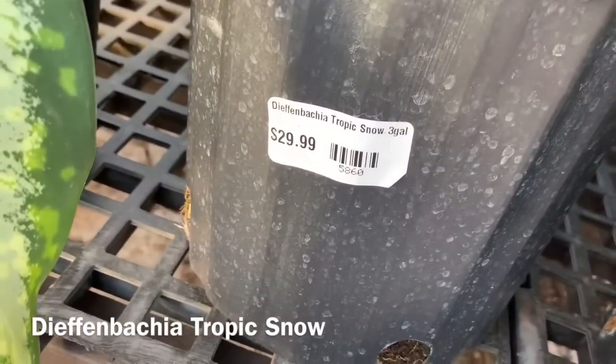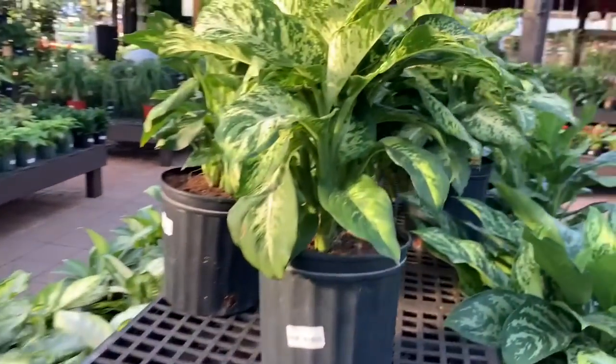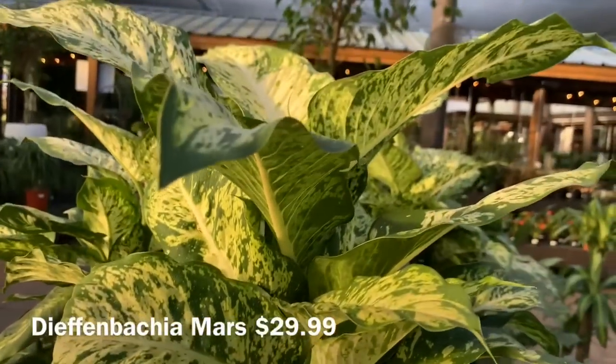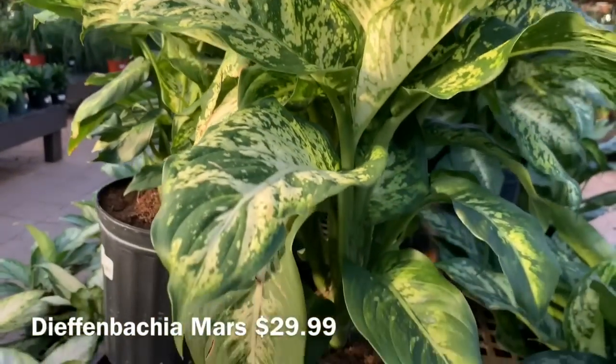Dieffenbachias, $29.99. This is the Tropic Snow. And then over here we have the Dieffenbachia Mars in a 3 gallon for $29.99 as well.